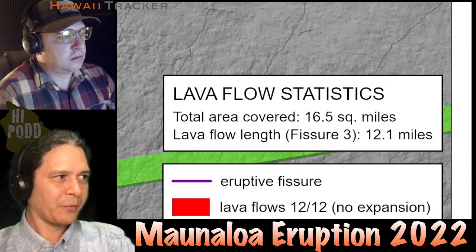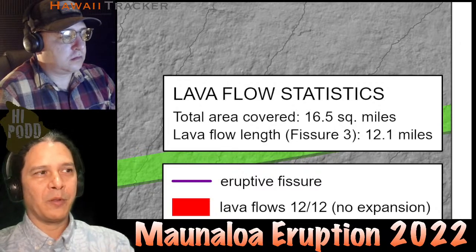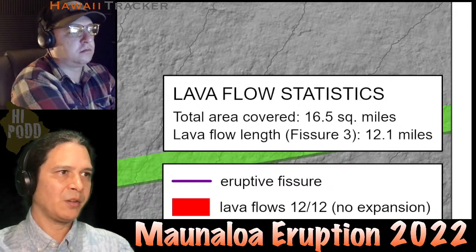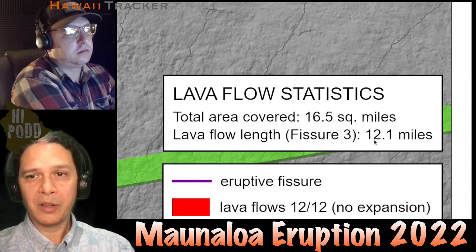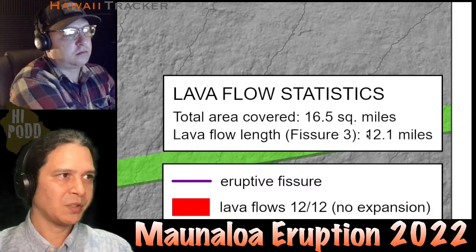In the past, we've had, once the mapping is fully complete by the USGS, they'll be able to give us a volume to go along with this area, and we'll have some idea of the average thickness of the flows in places and how it compares to other eruptions as well.